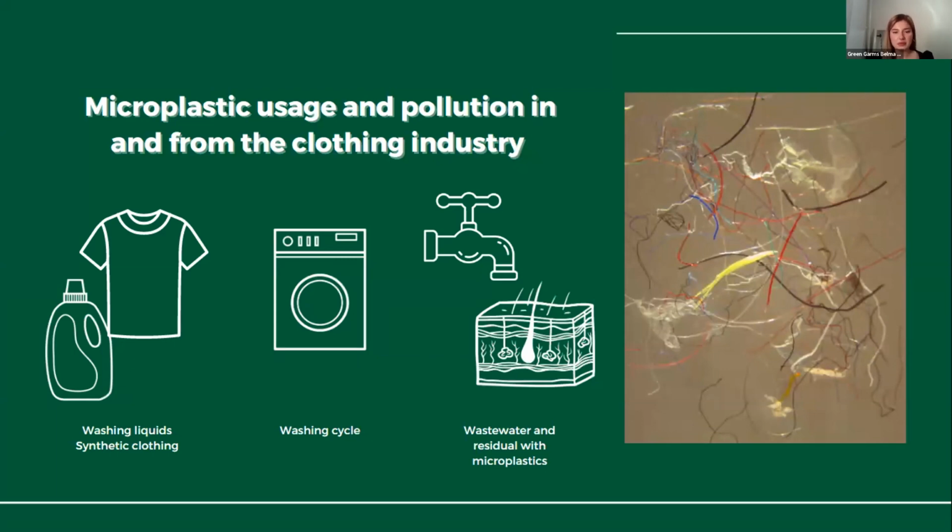And how this works is that basically, when you look at your closet, it's mostly made out of fast fashion. And these synthetic clothes, when they are washed, are basically releasing, as you can see, these small microfibers, which can be so small that they can even enter your skin pores.